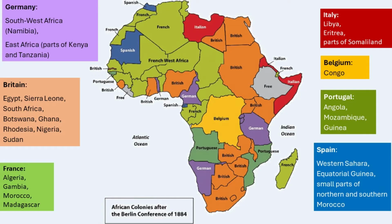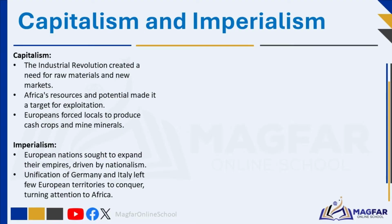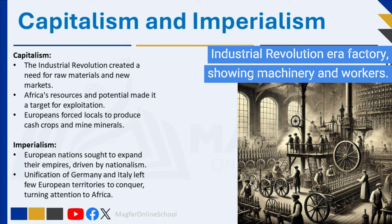But what caused European powers to race to colonize Africa in the 19th century? There were several reasons for this. The colonization of Africa in the 19th century was driven by a complex interplay of economic, political, social, and technological factors. Capitalism was a primary driver, as the Industrial Revolution in Europe created a voracious need for raw materials to fuel factories and new markets to absorb the surplus of manufactured goods. Africa's abundant minerals and agricultural potential made it a target for exploitation.